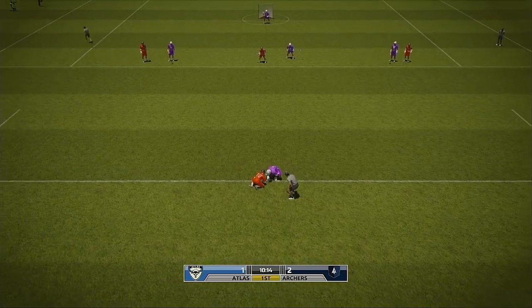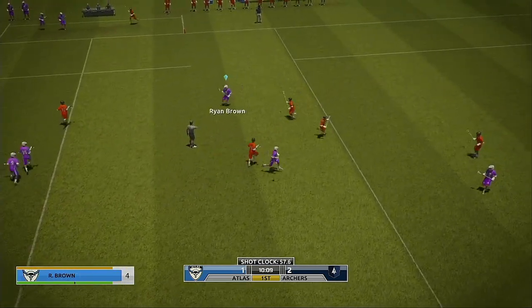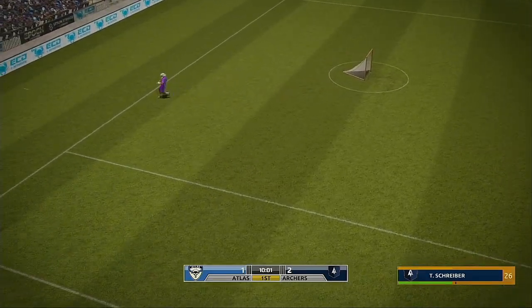Face-offs are where teams can separate themselves. Nice win on the face-off. Nine comes out on top. Chance for them now. Well, that's dicey stuff in their own defensive zone.